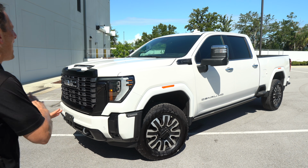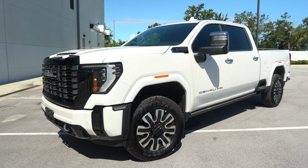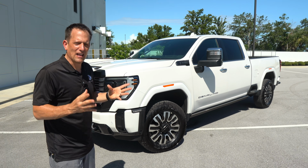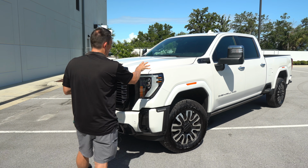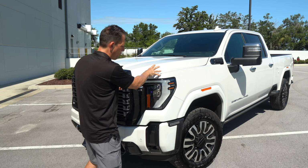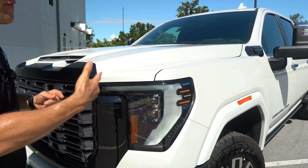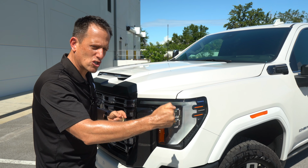It seems like every single GMC truck is either white or black. That's what I come by a lot of the time, and this one is no different. The good news is it's a pearlescent white, so it really sparkles nicely like a diamond and kind of fits the attitude of this being that luxury extreme truck.